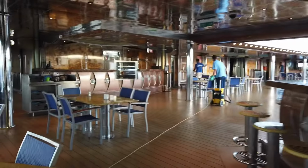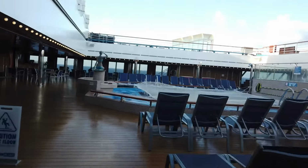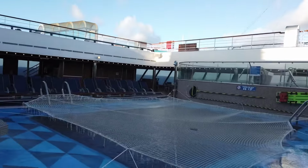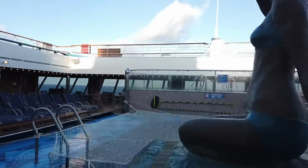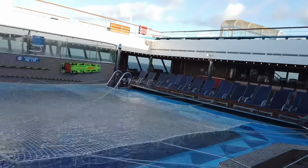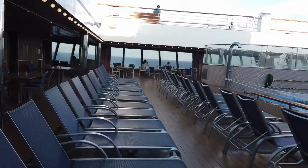There are a couple of bars and eateries down here. One being the pizza joint, Pirate Pizza. Had that multiple times. Fun fact, you can now order it on the app and have it delivered to your room. It's also the only place that you can order chicken wings. So bone-in chicken wings can be delivered to your room from Pirate Pizza, but you cannot order them at Pirate Pizza itself. So there's a pro tip.